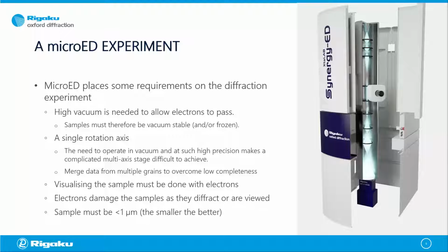And we have to view the samples also with the electron imaging. So we need to be aware that that means the sample is being exposed to damaging electrons during sample selection and centering. And I've also already made this point a few times, but the samples have to be small enough that the electron beam can penetrate them, and also to minimize dynamical effects for good quality data.